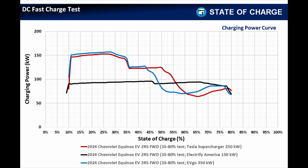Now, the first difference, which is the most obvious and the biggest difference, is that after about 14 minutes of charging, the session on the EVgo charger dramatically reduced its charging rate from around 125 kilowatts all the way down to about 70 kilowatts. And the Tesla Supercharger session does that also, but it held the higher charging rate for 5 minutes longer, and it doesn't drop down here until after 19 minutes of charging.